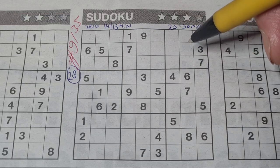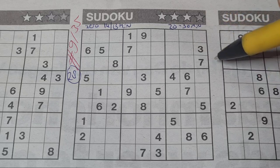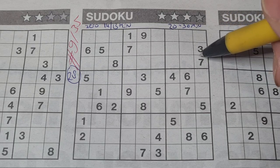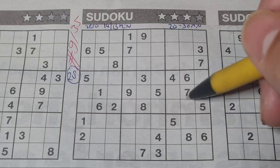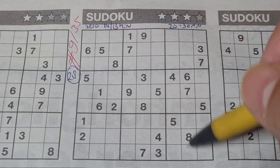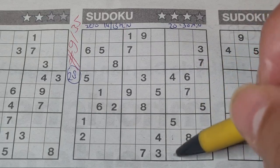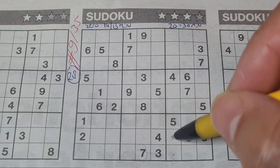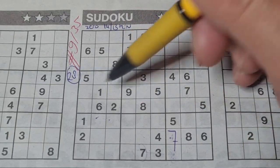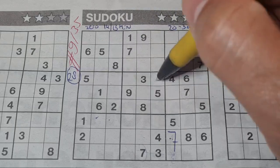So let's get started. Let me start with 7. Can I start with 7? 7 in this column. 7 in the last column. 7 in the column next. On that column, the only 2 places left for the 7 should be here or there. We have 7 in this row, no 7 there. 7 should be there.